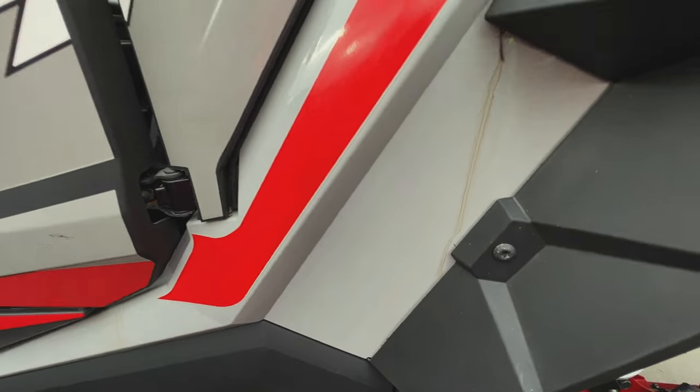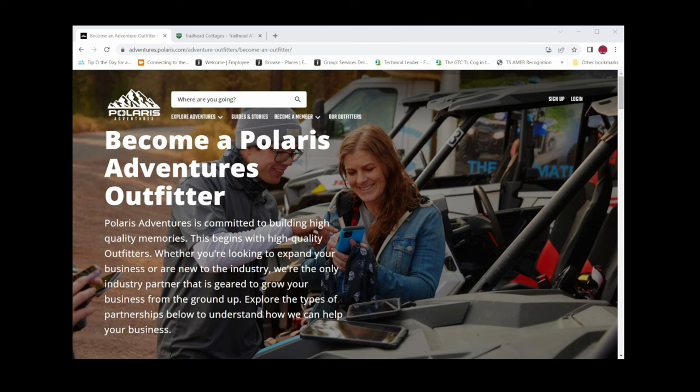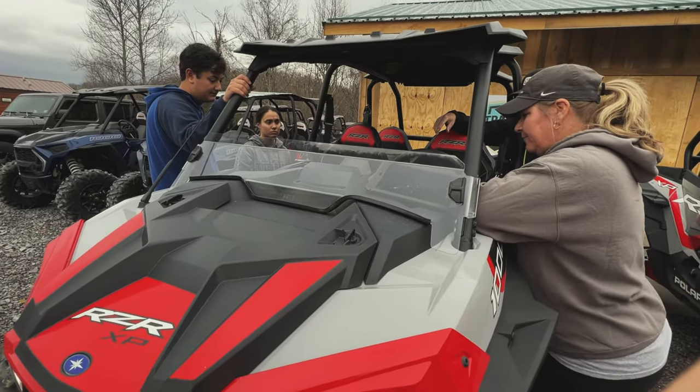Just a little information about this particular ATV resort. They do only rent Polaris vehicles, mostly UTVs, but they do also have some Slingshots. The reason being is they are an outfitter for Polaris Adventures. Polaris Adventures is the arm of Polaris that helps businesses grow by leasing them vehicles that can be rented out to customers like myself. Getting out, make sure you're in park.